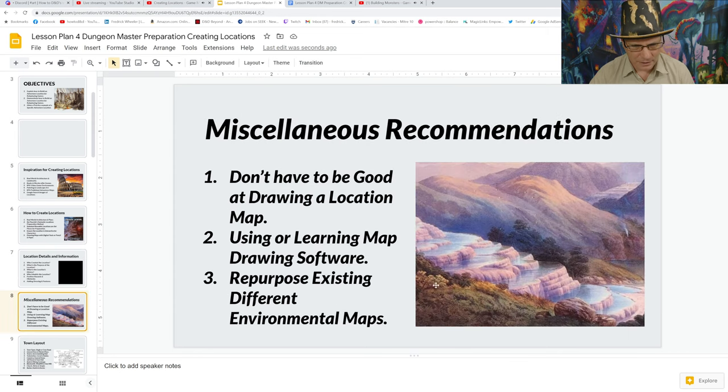This is the Pink Terraces. I know this is not Wizards of the Coast. This is a painting of what people believe the Pink Terraces looked like before they got destroyed. And it's one of my favorite locations. So I've put it here under miscellaneous recommendations. Don't have to be good at drawing a location map. Yes, using or learning map drawing software.